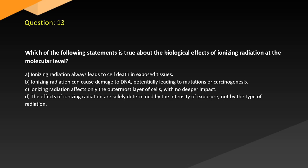Question 13. Which of the following statements is true about the biological effects of ionizing radiation at the molecular level? A. Ionizing radiation always leads to cell death in exposed tissues. B. Ionizing radiation can cause damage to DNA, potentially leading to mutations or carcinogenesis. C. Ionizing radiation affects only the outermost layer of cells with no deeper impact. D. The effects of ionizing radiation are solely determined by the intensity of exposure, not by the type of radiation.